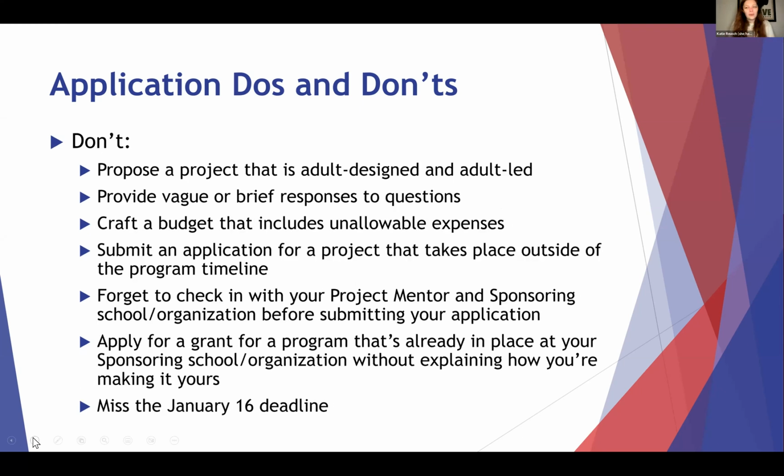Things that you want to veer away from as you're working on your application. So don't propose a project that's adult designed and adult led. That defeats the purpose of this grant and really what we at YSA stand for. We really view youth as fully fledged partners, and youth as the ones who are in the driver's seat. We want them to be the ones that are taking the lead because they have brilliant, incredible ideas, and should have an equal seat at the table.